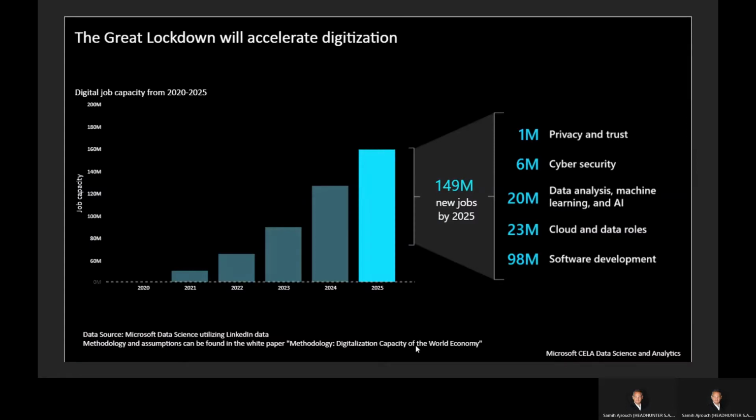So why is Microsoft doing this? According to our studies, there are going to be 149 million new jobs by 2025. And these jobs are distributed as follows. There are going to be 1 million jobs in privacy and trust, 6 million in cybersecurity, 20 million data analysts, 23 million cloud and data roles, and 98 million in software development. So this is a huge number that we believe the market is not ready yet to handle, in terms of job requirements.